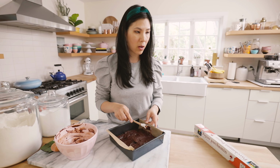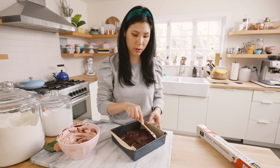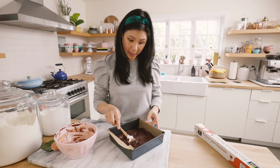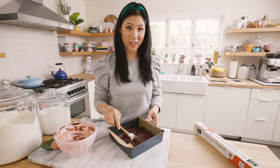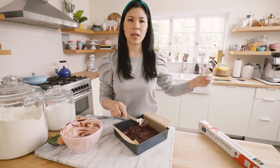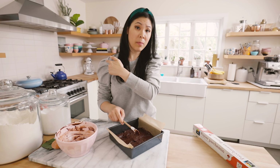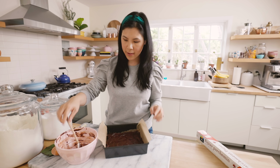The recipe calls for 350 degrees, but I'm actually gonna bake mine at 325 because I want it extra fudgy, and I feel like when I bake my brownies at 350 degrees, it just gets cakey way too fast. And plus my oven runs a little bit hot too, so. All right, into the oven it goes.